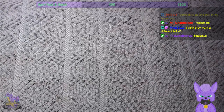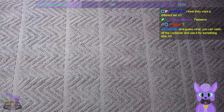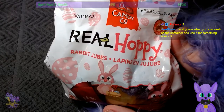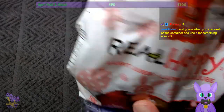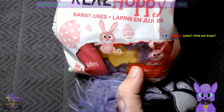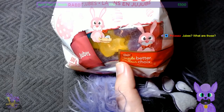Alright, next. I can open this. Okay, good. Whoa, I've opened it too much. That's alright. Next up, we got some real hoppy rabbit Jubes. Jubes is short for jujubes. It's kind of a weird word. Jujubes, or Jubes, or whatever you want to call them, are very popular in Canada. If you don't know what these are, they do exist in America. They exist elsewhere too, I think.